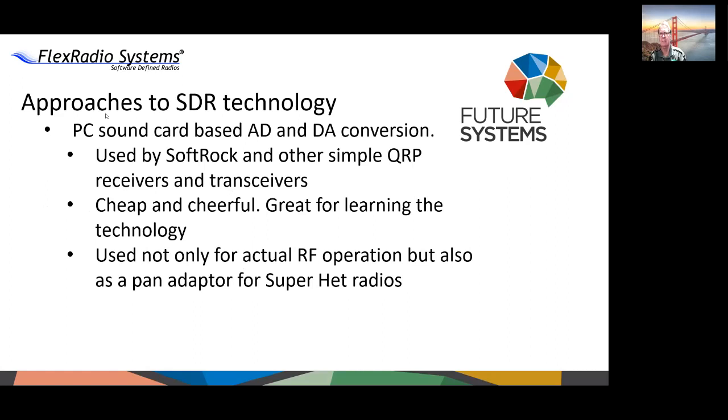Approaches to SDR technology. So these are the first ones that you would have seen come out, including the Flex 1000 and those sort of radios. PC sound card based, A to D and D to A conversion. So using a PC sound card to actually do that conversion. Used by Softrock and other simple QRP receivers and transmitters. Cheap and cheerful, and it's really good for learning a technology.